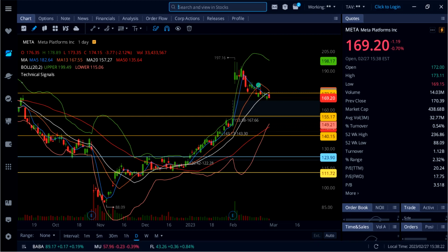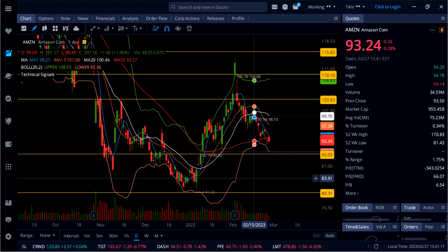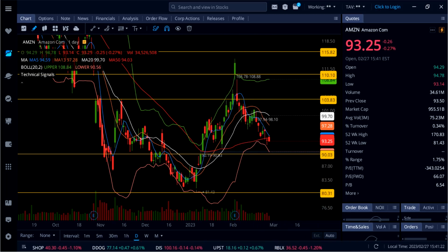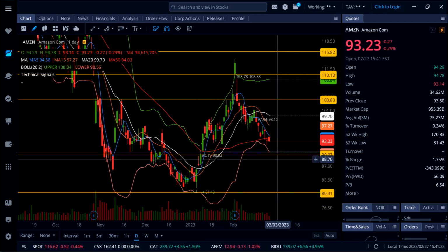And now we're going to look at Amazon. On Amazon stock, it's down 0.28% on the day, and Amazon got a dead cat bounce early in the morning up to 95, and now it's trading at 93.22, and looks like Amazon is coming down here to fill this gap as early as tomorrow at 90.19.